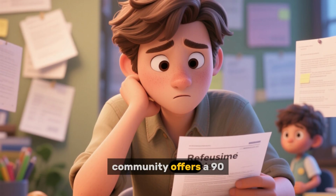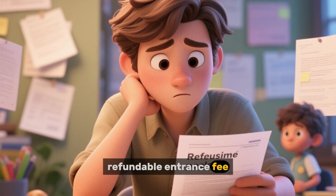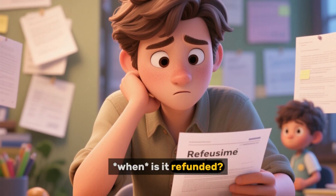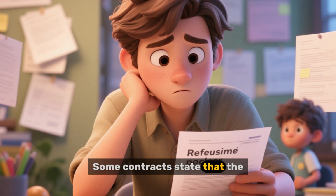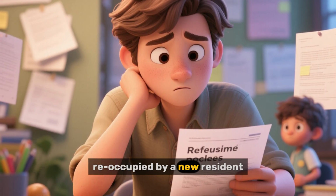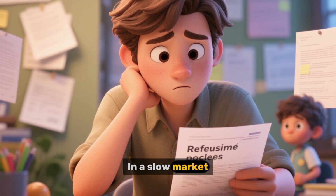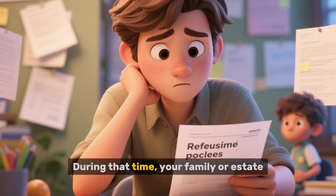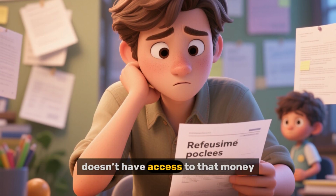Let's say a community offers a 90% refundable entrance fee. That sounds great. But you need to ask, when is it refunded? Some contracts state that the refund is only paid after your specific unit is reoccupied by a new resident. In a slow market, that could take months or even years. During that time, your family or estate doesn't have access to that money.